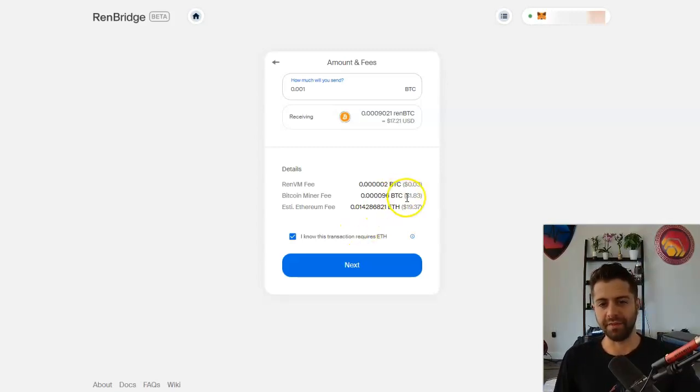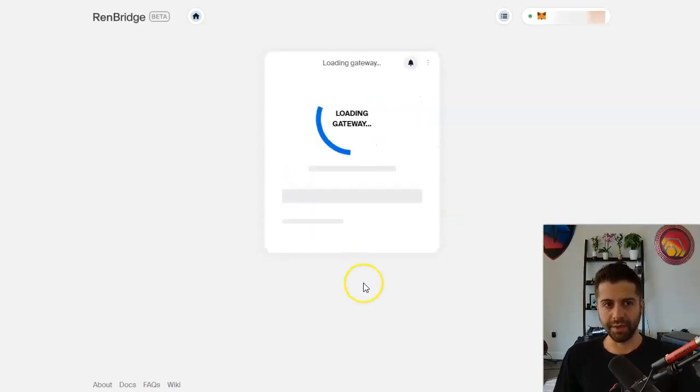Now, I know there's a good amount of fees, but for people that might have larger amounts of Bitcoin that they forgot about or they want to convert into Ethereum and Hex, the fees become negligible the higher up you go. In other words, the fees don't scale with the amount of Bitcoin you're transferring. It's just, again, to pay the Bitcoin miners and the Ethereum miners, and a very small fee for the REN bridge as well. So we're going to click next again, and now we're loading the gateway.